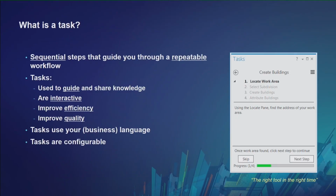We want to make it also interactive. If you could take everything Jason did and put it into a geoprocessing model, you don't really need a task. But in steps that require user input, like selection and other types of inputs where it's interactive, you can use tasks. They also improve efficiency. Imagine how many mouse clicks would have been necessary to turn off and on layers, selectability, manipulate the selection, and so on. In this case, Jason did none of those.